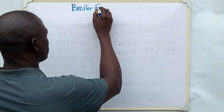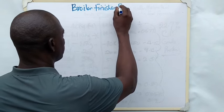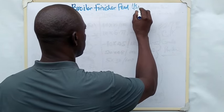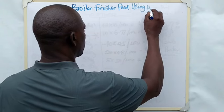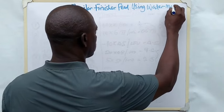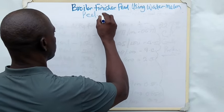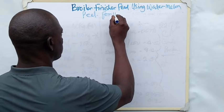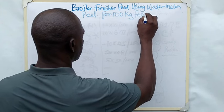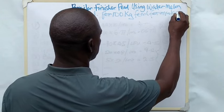Broiler finisher feed using watermelon peel for 100 kg. Feed formula.